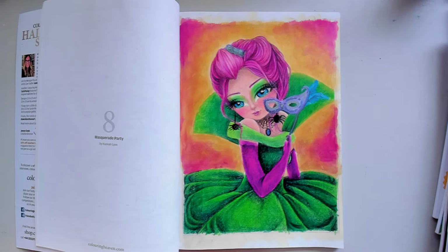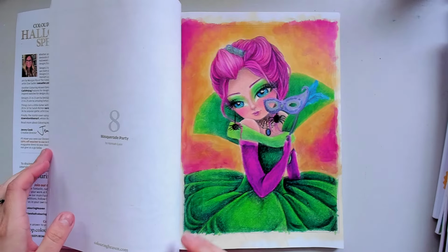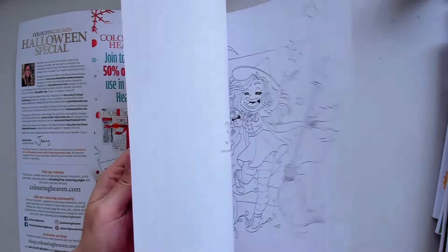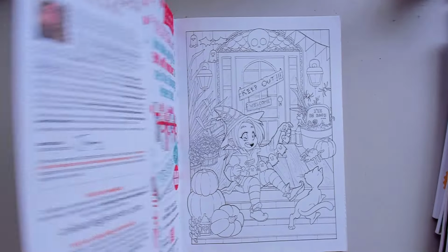Wouldn't use acrylic paint again to block out the lines. I have other mediums I would use in its place now. Yeah, I do like how that one turned out in the end. So that is the Halloween special.